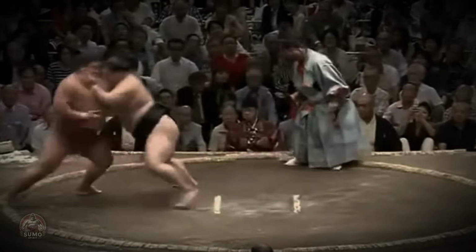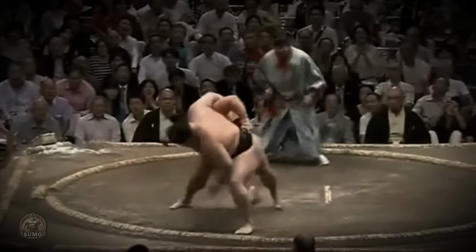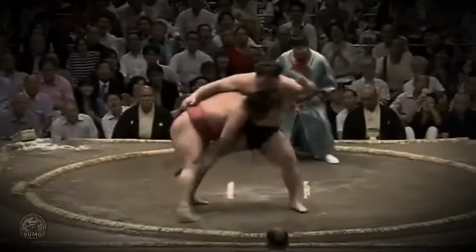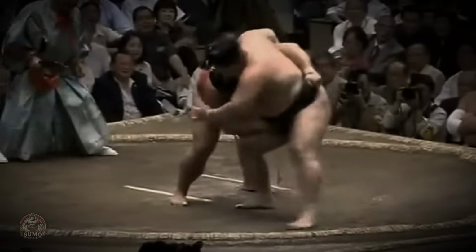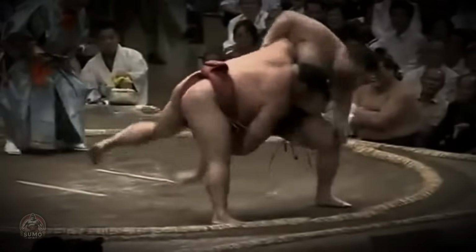Wrestler Yoshikaze used it against Gido in the Aki Basho 2014. At that moment, Gido attempted a kote-nage, trapping Yoshikaze's arm, but Yoshikaze held firm, eventually grabbing Gido's left knee and making him fall on his back to secure the victory.